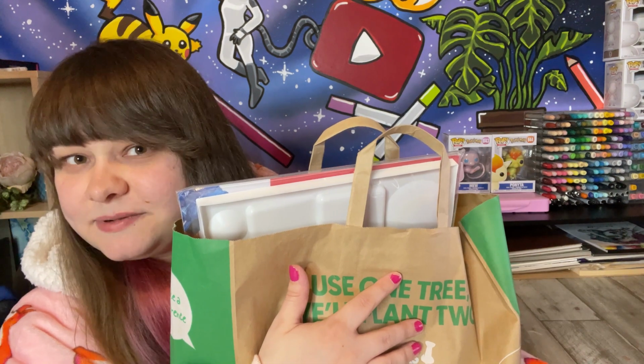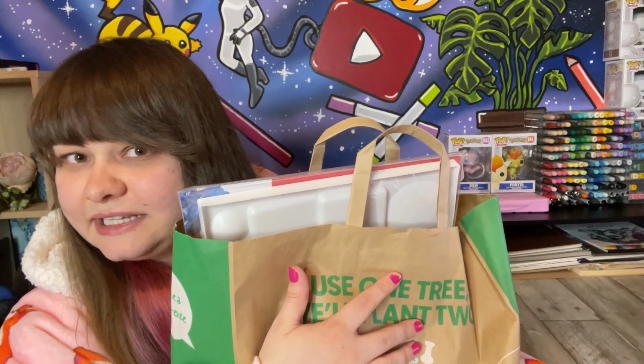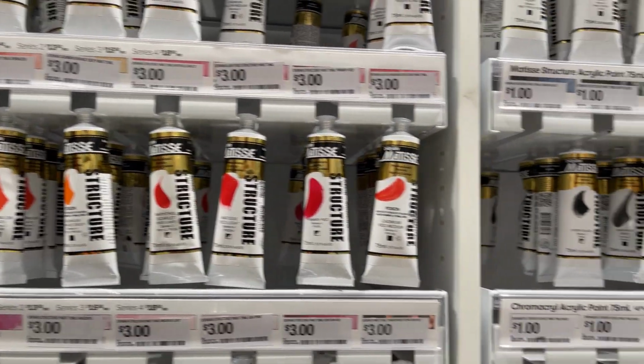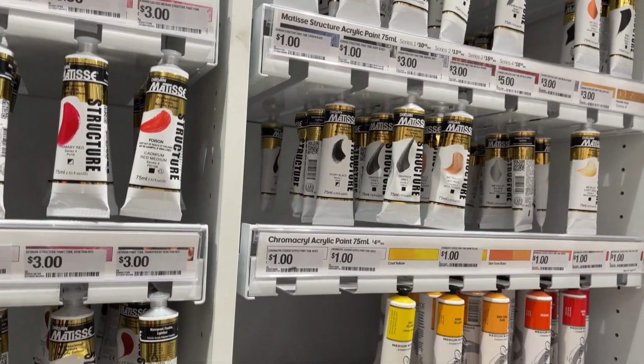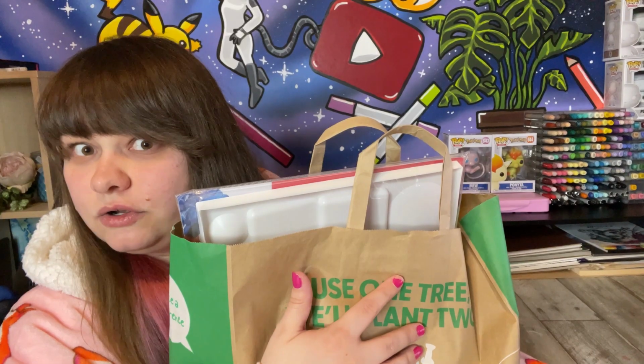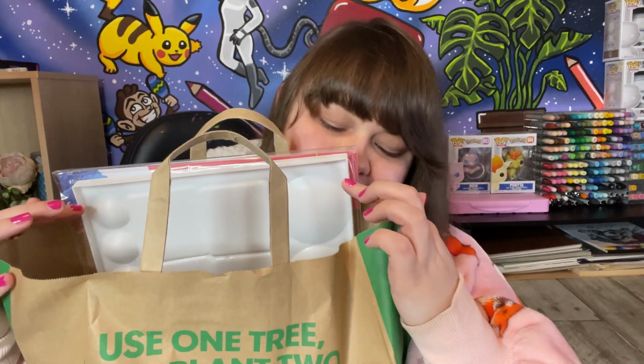And you know what happens when stores want to get rid of products? They put them on clearance. And you know what happens when I find out that art supplies are on clearance? I buy them. I buy a lot of them, so I'm pretty sure that it's obvious what is in this bag here, especially since you can kind of see part of it.